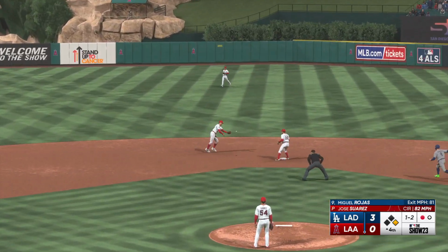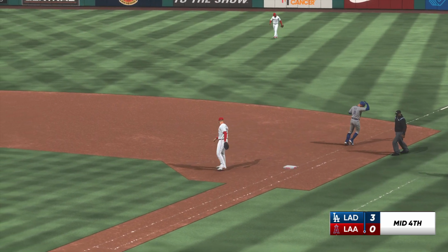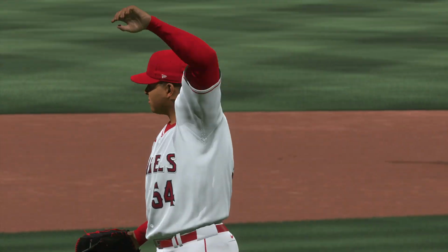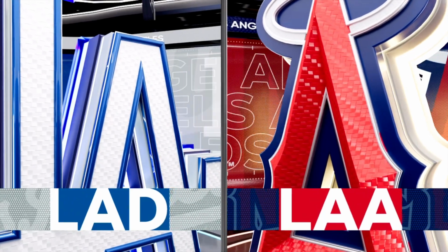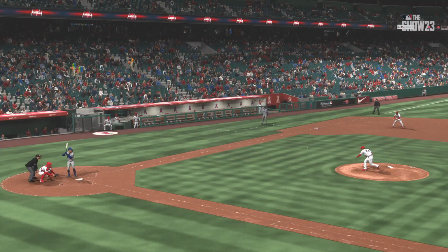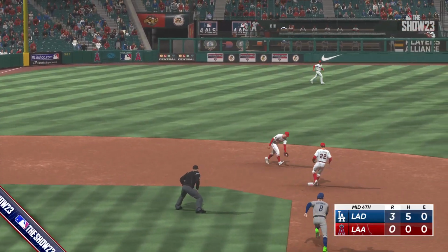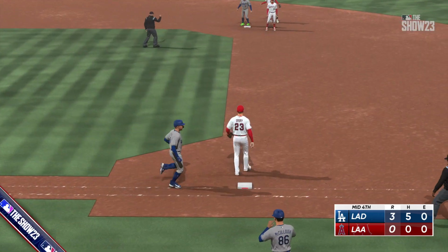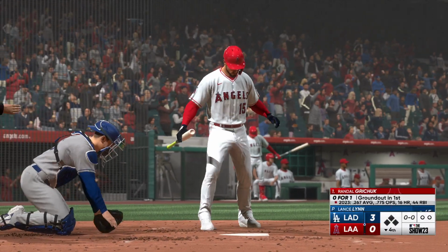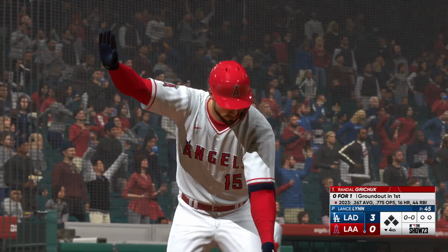To short, could be two. Flips for one, and it's a double play to end the inning. Nothing doing here this half. On now to the bottom of the fourth. It's the Dodgers 3 and the Angels nothing. Back here at the ballpark, ready to go, bottom four. Randall Grichuk now.